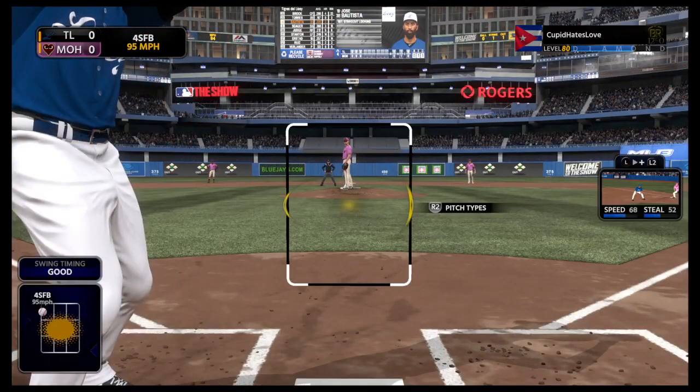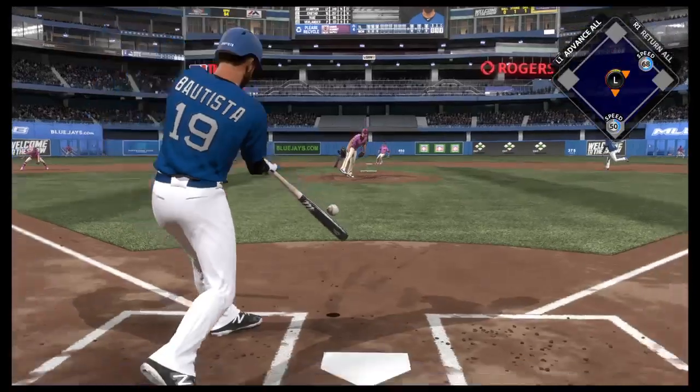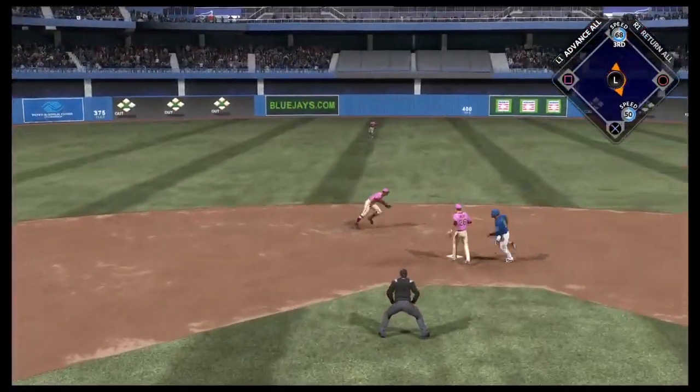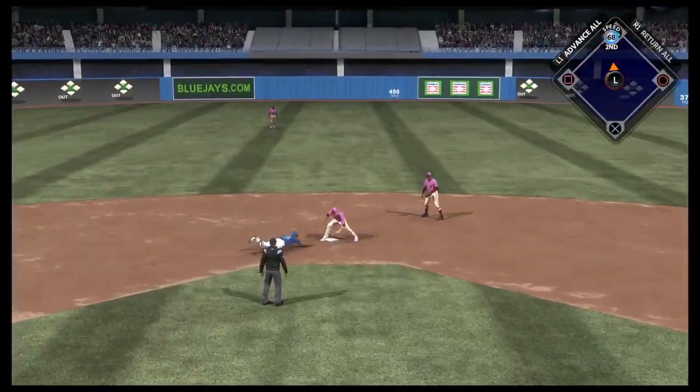A fastball, and he swings through it to fall behind. Runner goes for second. Ground ball sent back up the middle. Banks has got it, and there are 2 away now. And he'll try to get back now, but it's not.